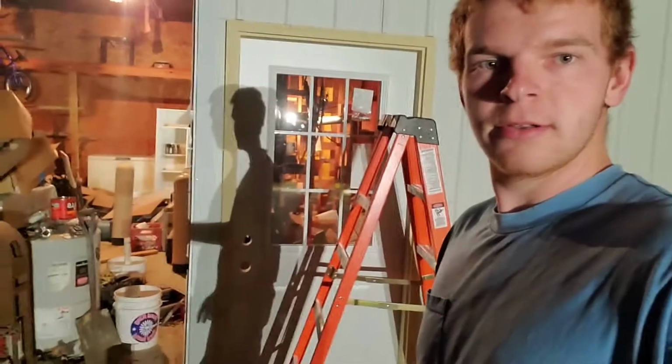Alrighty guys, we've got the door installed and it is just now starting to rain, so I'm going to head into the office and do some paperwork. Well, I'm finishing up paperwork here at the office and then calling it a night.